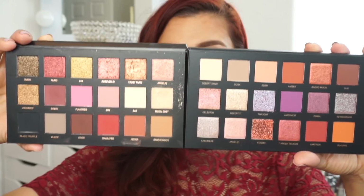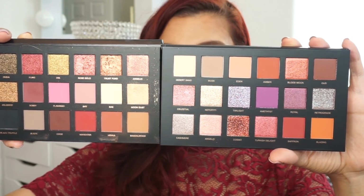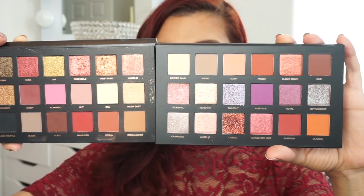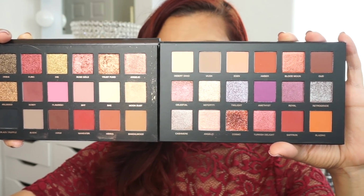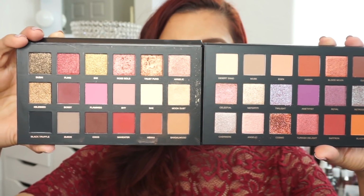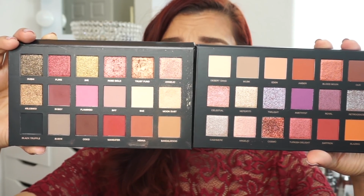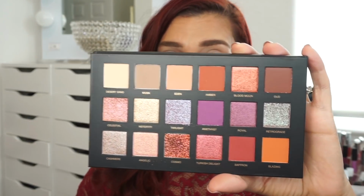So I like this. This one here is the Rose Gold palette, which is so beautiful. And now this is the new Desert Dust palette. As you can see, the desert one has a few more exciting shadows in it, more colorful. The Rose Gold one is more bronzy and neutral, but then you have some bomb burgundies in there. The Huda Beauty Rose Gold palette has been one of my favorites.